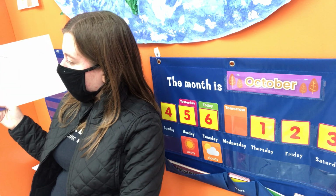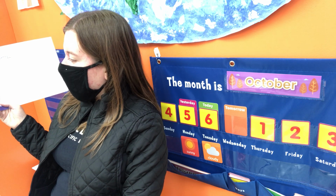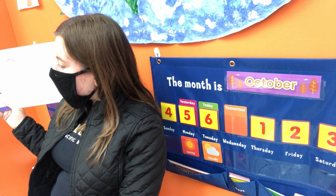Let's find out more. An owl cannot move its eyes the way a human can, but it can twist its neck around to see behind it. So isn't that cool? An owl's eyes do not move the same way our eyes move, but the owl can twist its neck to see behind it.